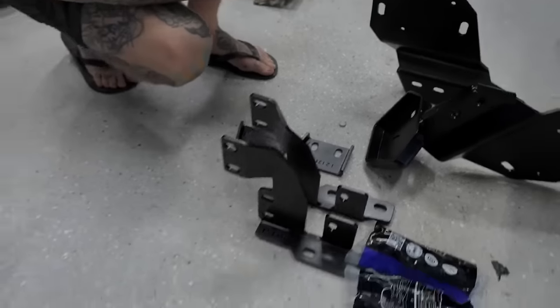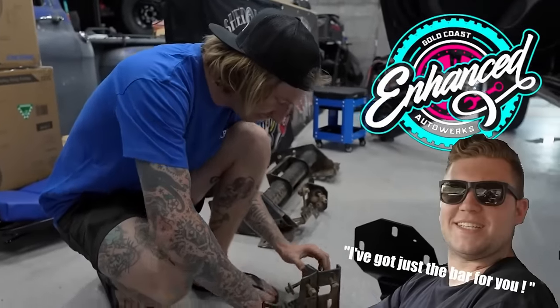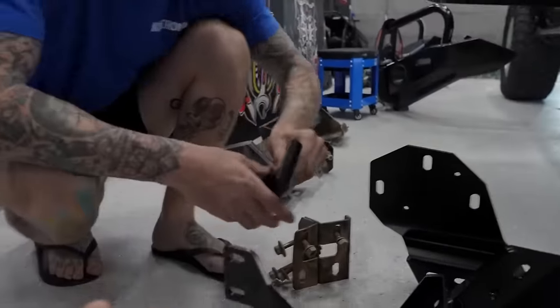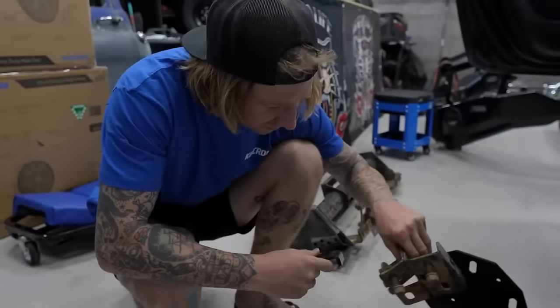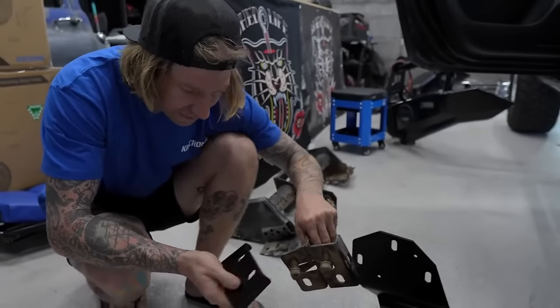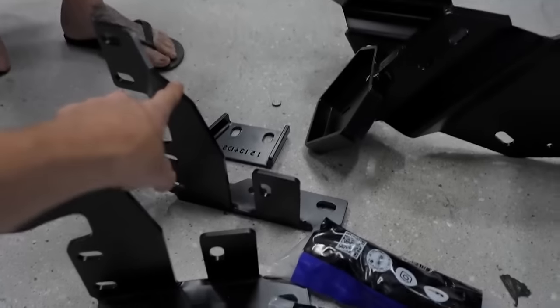Who's up next? Who's up to the challenge? Well, Blakey got this in for us through Enhanced Auto Works. Blakey's hooked me up, so you can see the size of that. That bracket is the equivalent of that one. So that's like 6mm steel, and that's like 3mm steel or something. And that bracket there is this one here.